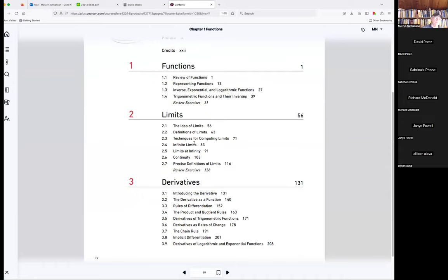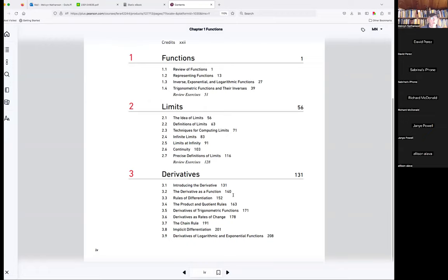And limits is the first serious subject in calculus. Calculus is a part of mathematics which is called analysis, mathematical analysis. And the key idea in everything is the idea of a limit. The most important limit in this class is the derivative. That's the subject of chapter three. Very, very, very important.